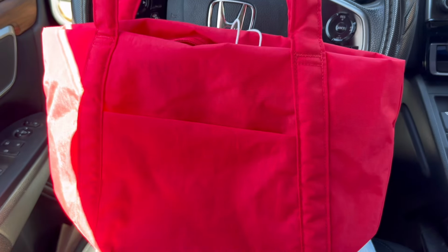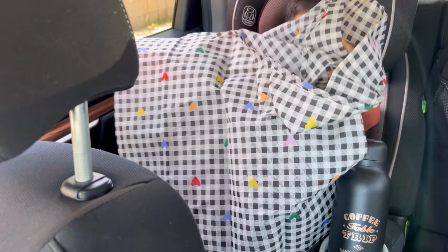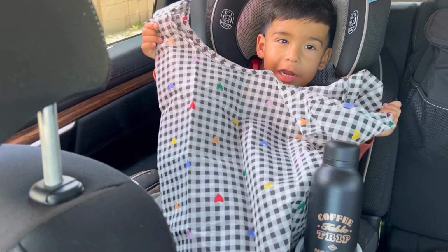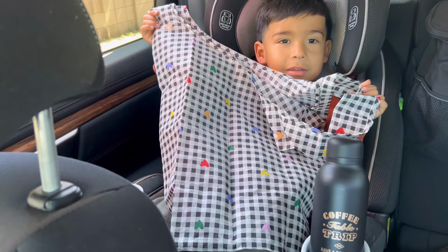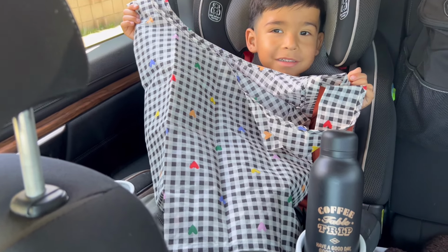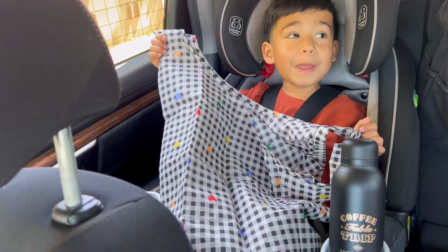So cute. Love it. Big bag. Say it again, JoJo. This is a big bag. And then what'd you say before that? Holy moly. This is a big bag.